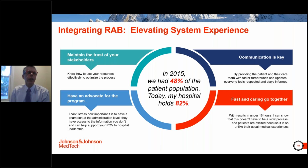And finally, in terms of trying to elevate the experience of everybody involved, I think it's important to elevate the system experience. And by that, I'm really referring to administration. The administration needs to see, yes, that it is a financially successful program, but I think that they also need to see that it's a program that is a feather in the cap of the institution. And one of those key elements is to maintain trust.